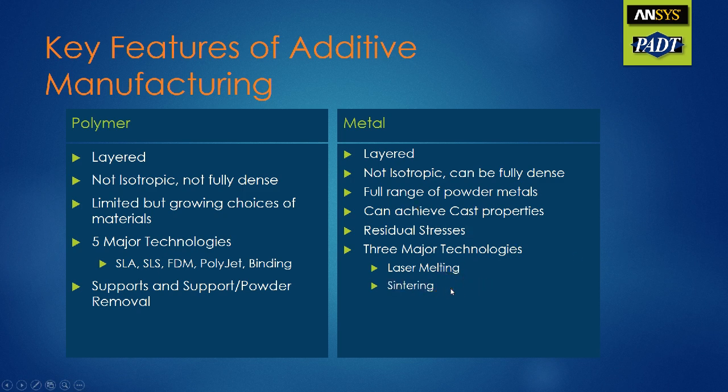There's sintering, where we don't quite get as hot, but we put a coating, usually of plastic, on the metal, and that causes the parts to stick together, or maybe even get hot enough that the metal actually sticks together. But again, it's not going to melt. It's not going to be fully dense. And then we can also use the binding process to make green parts. So we can glue the material together and go from there.